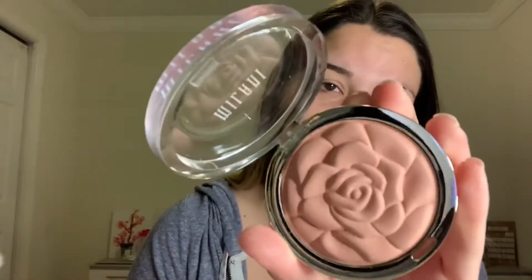Next on the list is this Milani Romantic Rose blush. This is so beautiful. I'm starting to really like blush, so I'm excited to try this one out. Look at how beautiful. This is from Target, by the way. Oh, okay. I don't know if I just have a really sensitive nose right now, but I don't like the smell of this either. May contain titanium dioxide. That is a statement, but the packaging is really cute.